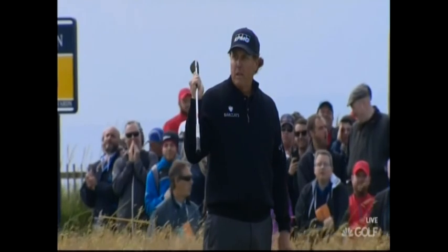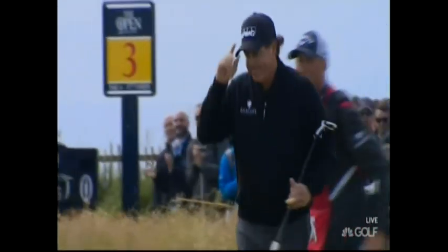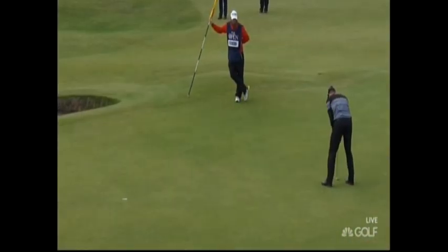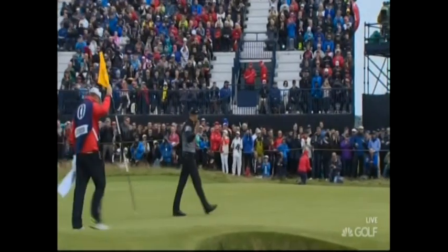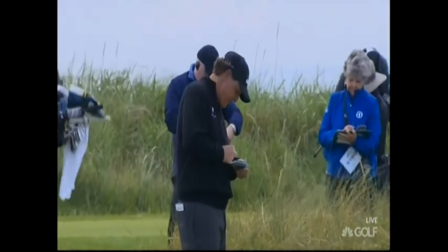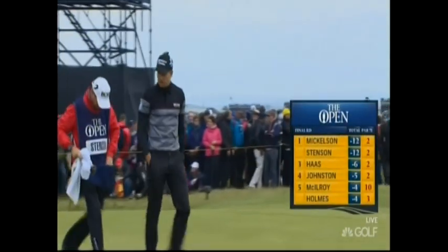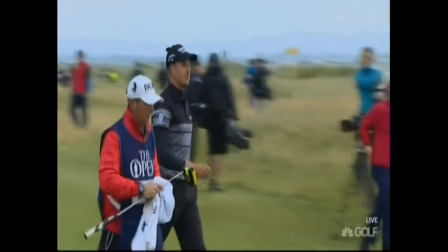How about that? I'm telling you, Phil Mickelson is at his best. How about it? Hello. How about that? He pulls even with Mickelson. Look at that smile on Mickelson's face. He says, yeah, I'm in for a dogfight today. So far, the entertainment of this duel has picked up right where it left off yesterday.